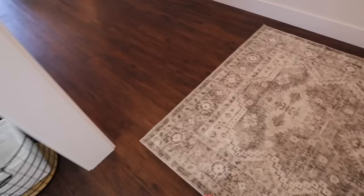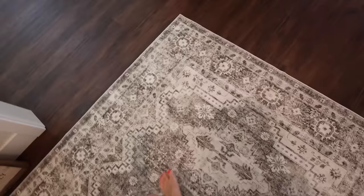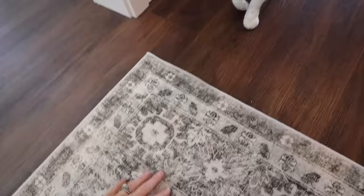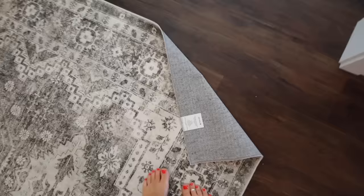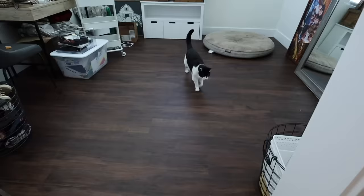And then also wanted to show you guys this rug. I got this rug from Amazon. It's a washable rug. Jasper loves it. It is so freaking soft. My battery died when I was telling you guys about the rug. But it's grippy on the bottom and it's washable. And it's very, very soft. Jaspie loves it, but I got it for the entryway. It's a 5x7, fits perfect right here.